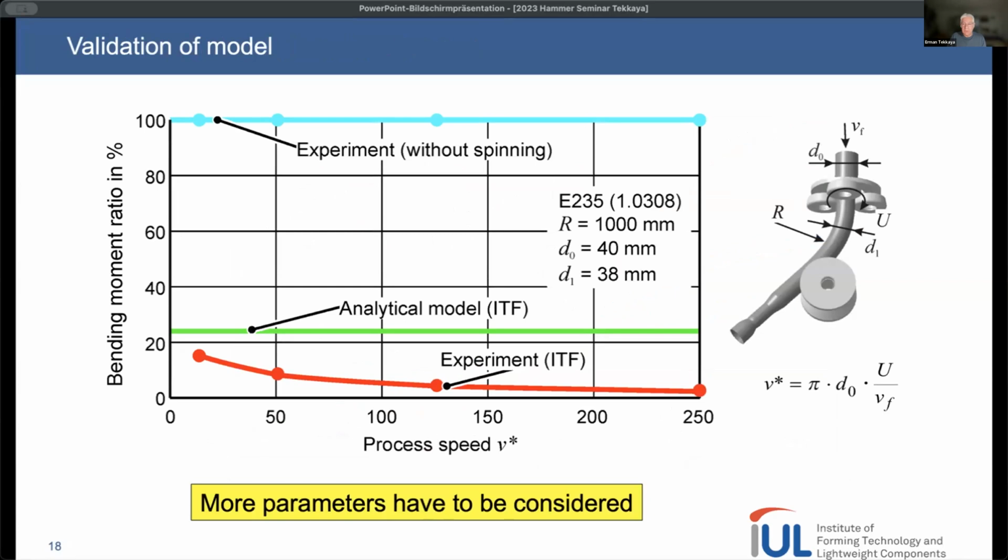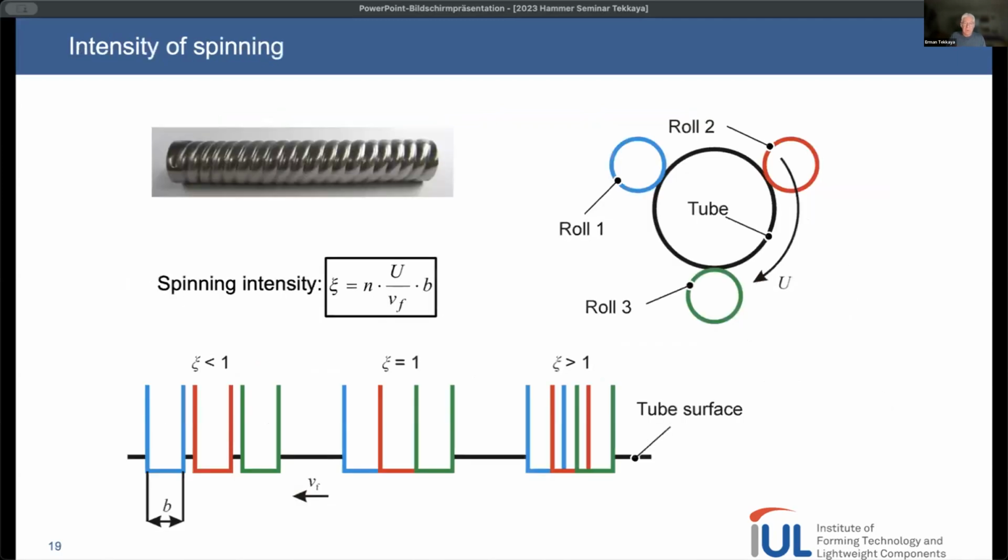And you see there's a discrepancy between the analytic model and the experiment, but still you could show with that model that there is a significant reduction of the bending moment, and this reduction increases with the process speed. So there should be some other parameter which were not considered in our model, because our model was simplifying the spinning process by a drawing process, which is of course a big simplification.